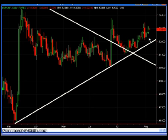Right now, this line is just beneath that 1.52 figure, with prices right now at about 1.52.95, about 100 pips away. So certainly this trade could materialize within the next 24 to 48 hours. We'd look to enter just above the line, maybe just a few pips above the line, with a stop maybe 50 to 75 pips beneath the line.